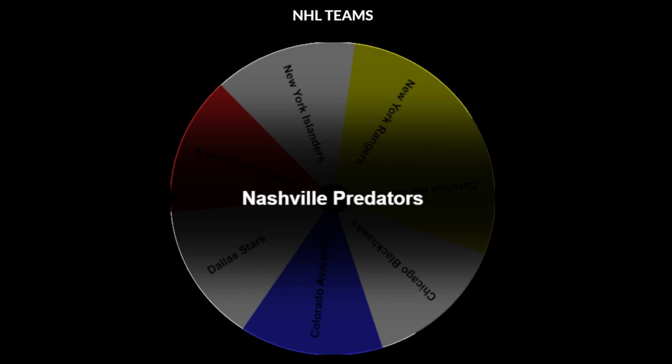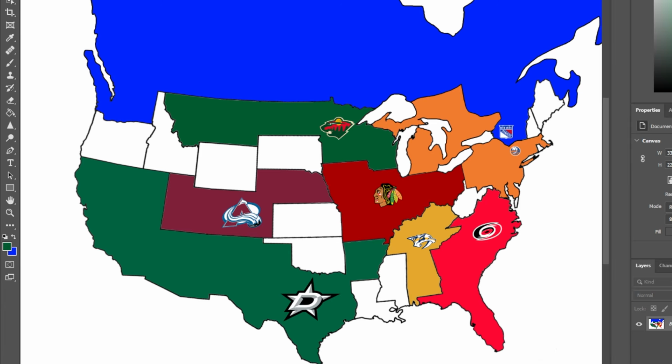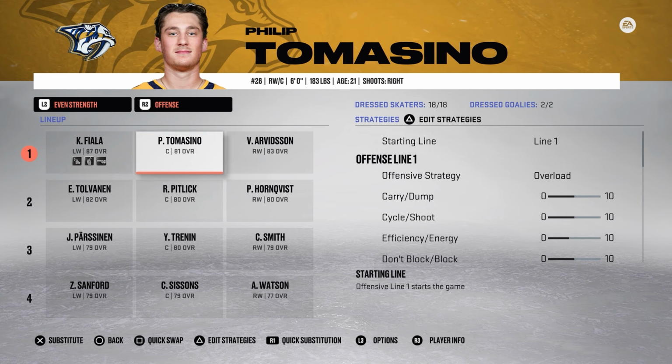Speaking of another team that hasn't done anything, the Nashville Predators are on the attack next, and they're going to be heading directly east, and we already know that's going to be a matchup, and they got to take on the Carolina Hurricanes. The Nashville Predators offense isn't going to be looking too great, with Kevin Fiala being the top guy here at an 87 overall.